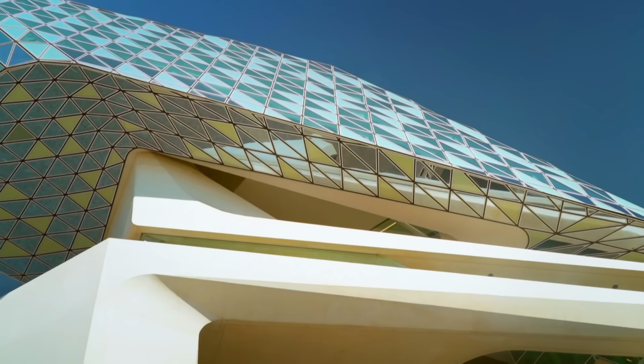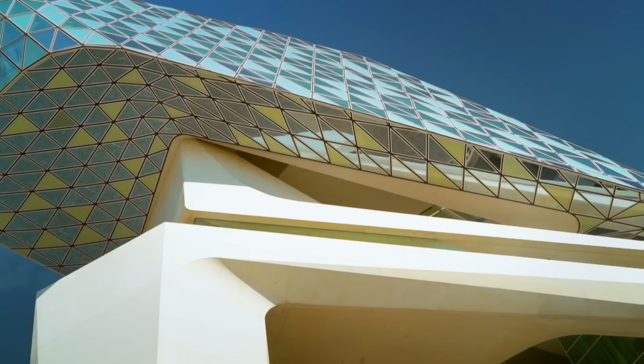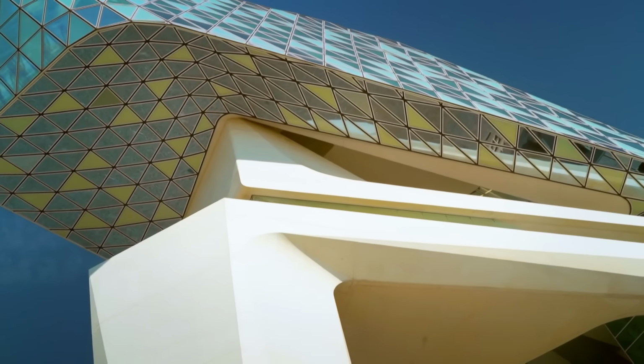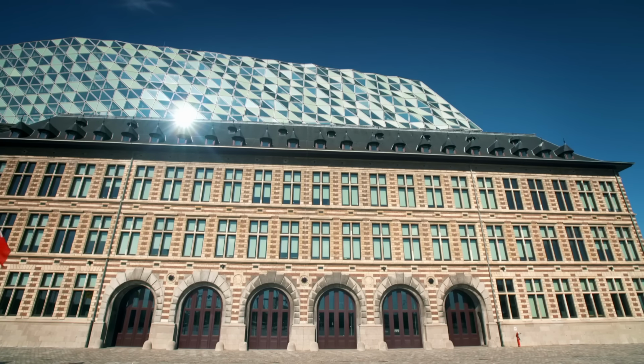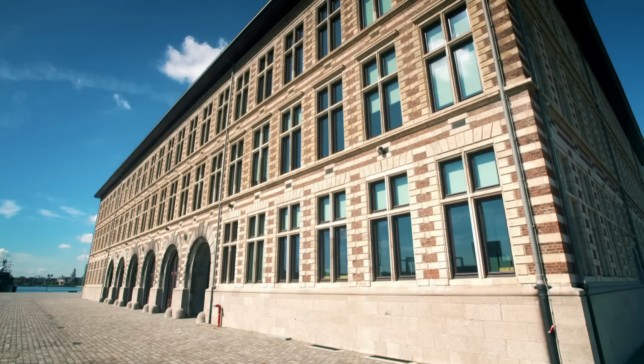Joris Pauwels would oversee the project on the ground. This is maybe the biggest and most prominent existing building we've taken on to develop into a new overall project. And it's definitely a challenge, but it's something that we relish. It gives all kinds of new perspectives on how to deal with existing fabric, urban fabric.